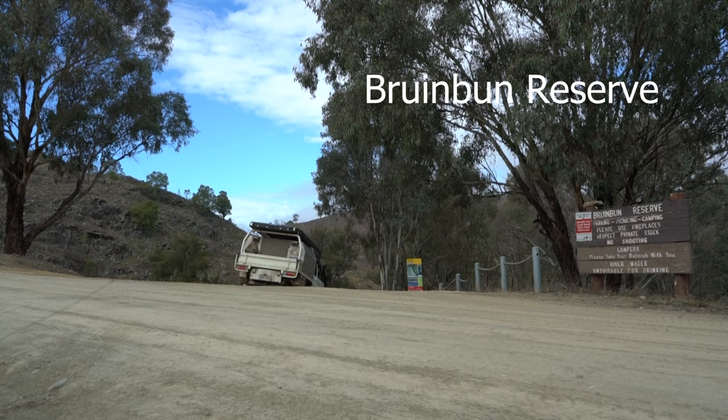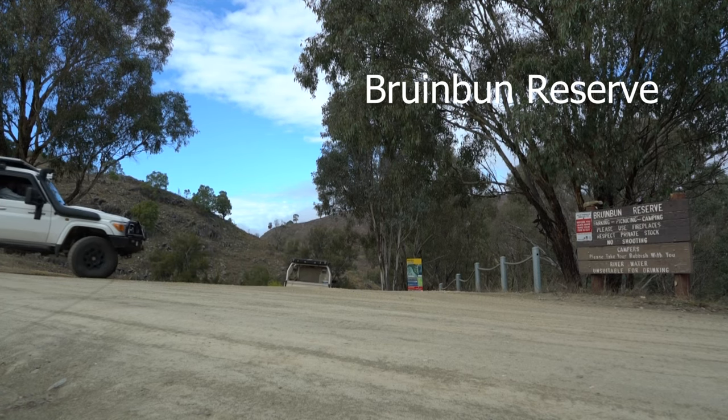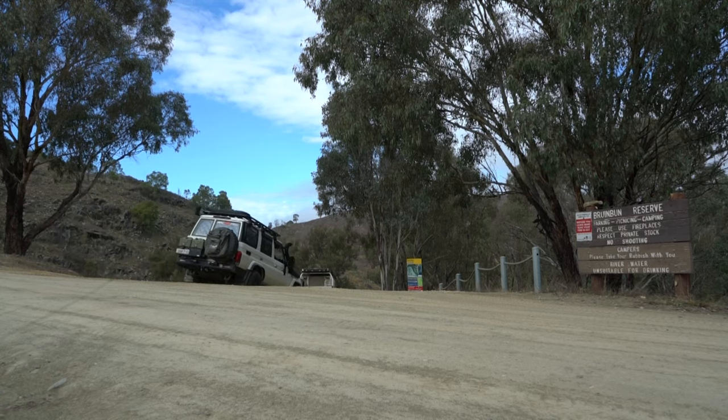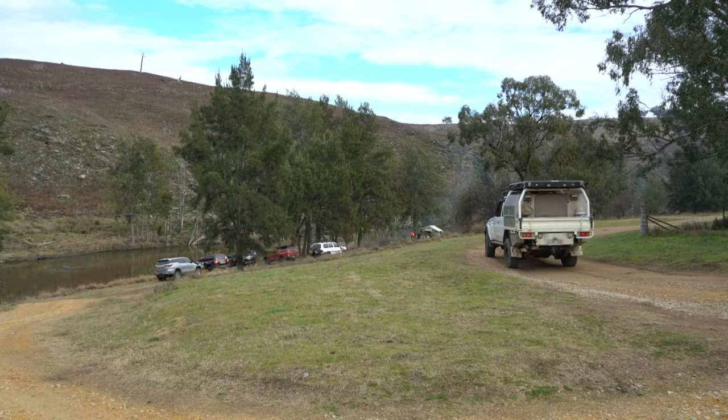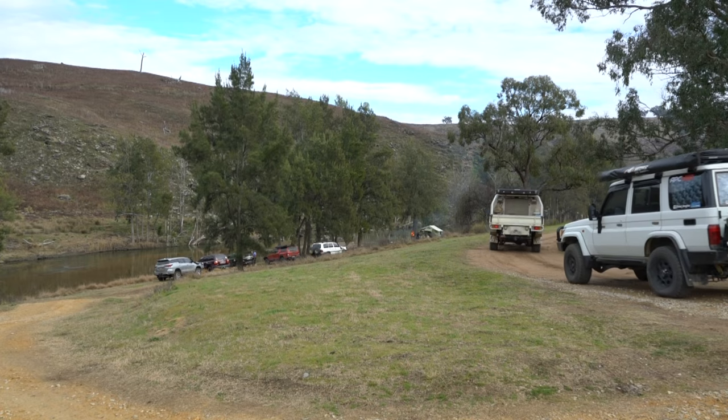Bun Reserve is the southmost campground on the Bridle Trail. It includes a couple of tiered levels, with an upper grass level on the same level as the toilet and a lower level that provides direct access to the river.